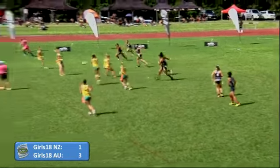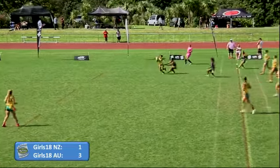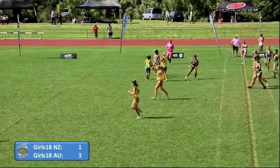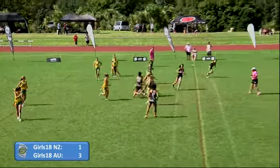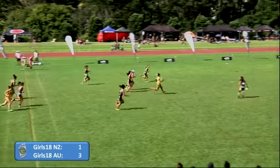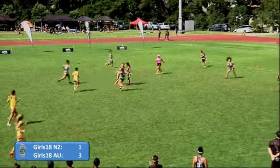He is looking a little bit more upbeat now. That kick straight to the Australian sweeper, dropping back there. There's a break by the Australian number 14 here. Bit of footwork there. There's good work from Chelsea Winder.